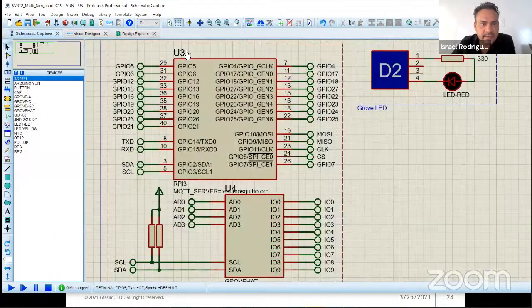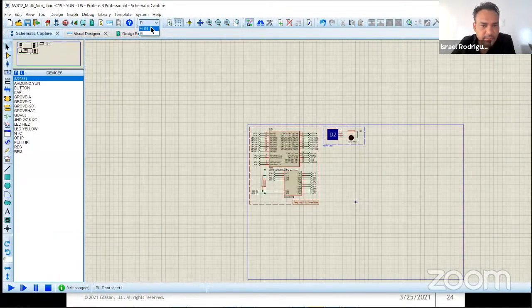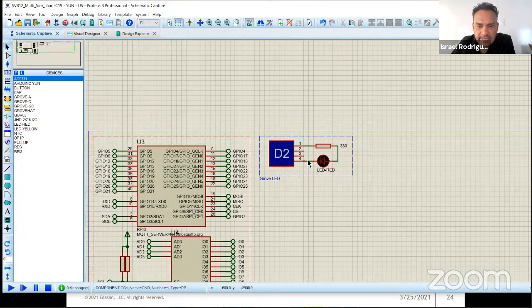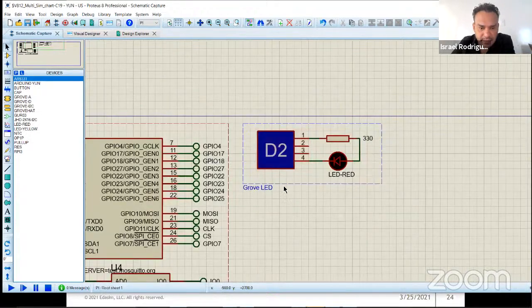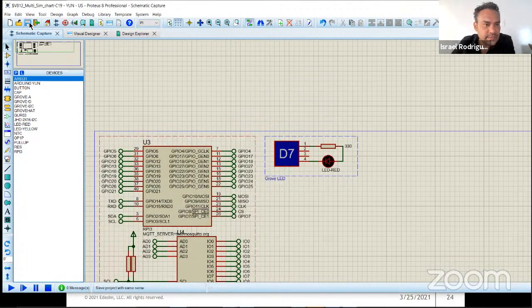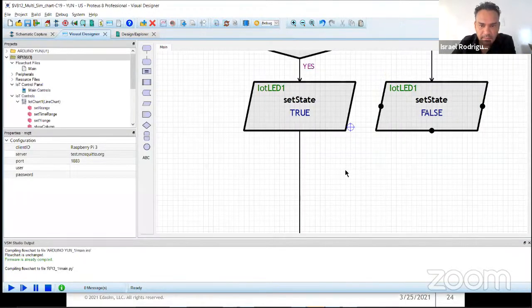If you come back to the schematic, here is the Raspberry Pi and the Arduino Yun, and here's an LED for my Raspberry Pi. It connects to D4, but I'm going to connect it to D7. My real connection is to D7. So save and come back to coding.